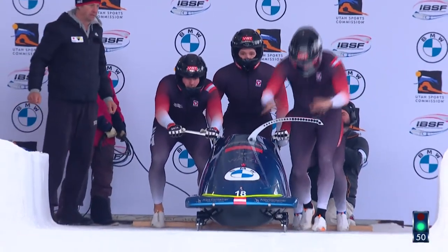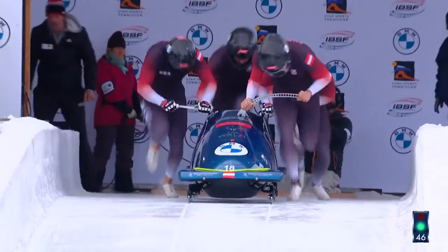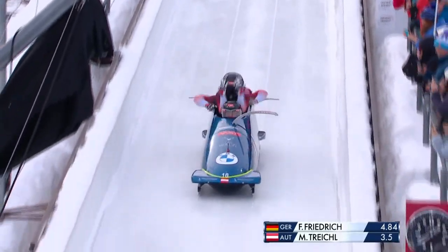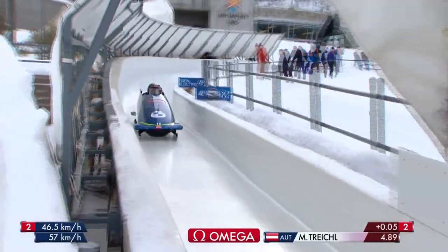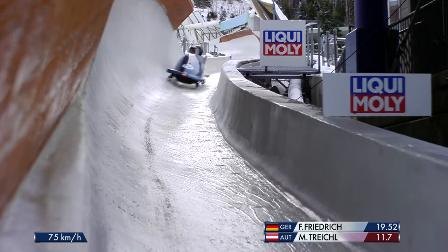Marcus Sammer's second ever World Cup was on this track in 2012 when we started in Lake Placid and went the other way round to North America. And that was with Benny as well. Let's see what they got on the start. 4.89, just 500s away from Friedrich's. That's very good starting.